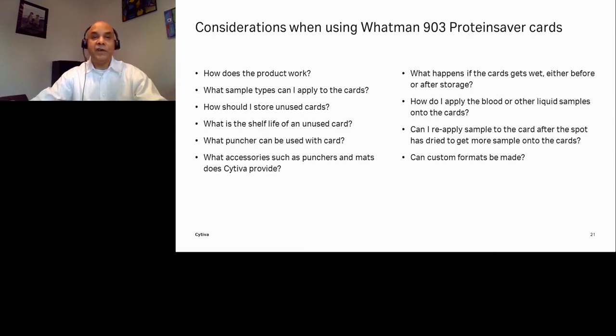What happens if 903 cards get wet, either before or after storage? If the 903 card gets wet prior to sample collection, discard the unused wet card. If the product gets wet after sample application, take a punch from the specimen as soon as possible and continue processing. How do I apply the blood or other liquid samples onto 903 cards? Products are provided with a protocol showing how the sample should be applied.